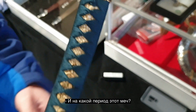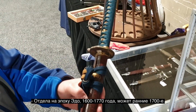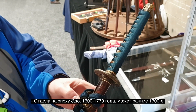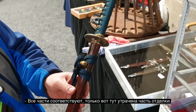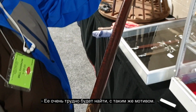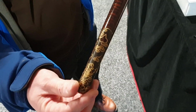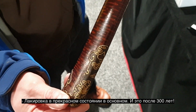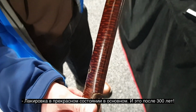And what period is it? The mounts are Edo period, probably 1700s, maybe early 1700s. All of the parts are matching. I'm missing the kozuka and kogai, which would be pretty hard to find in that exact motif. But the lacquer is almost in perfect condition. This lacquer is 300 years old.